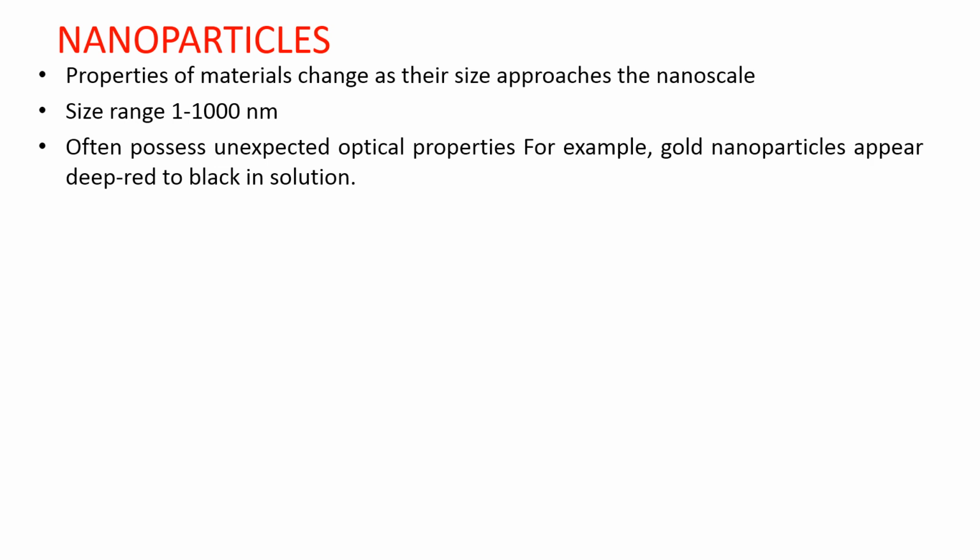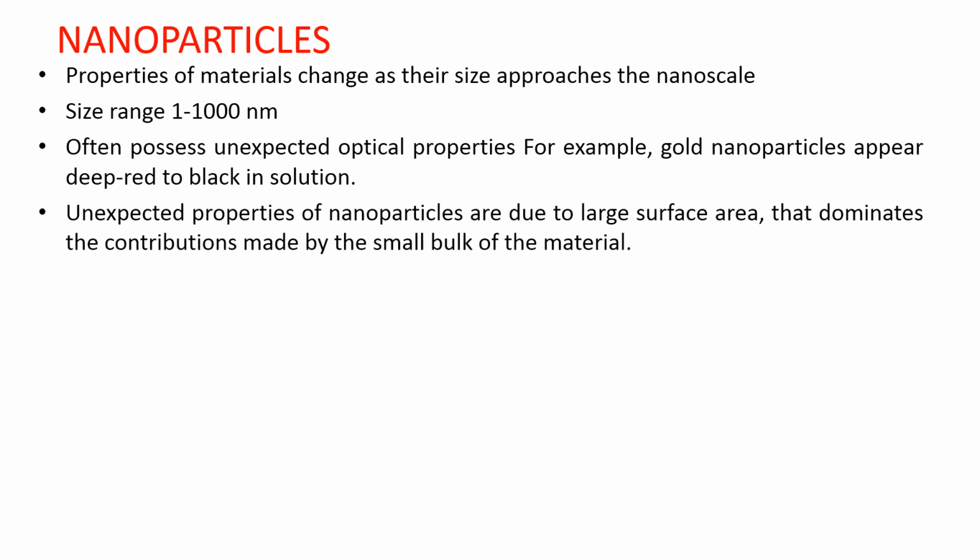They have unexpected optical properties. For example, if you consider gold nanoparticles, they appear deep red to black in color. Usually gold should be golden in color, but this is at a macro scale. If you reduce the size of gold, it changes to deep red or black. The unexpected physical property is because of its surface area.